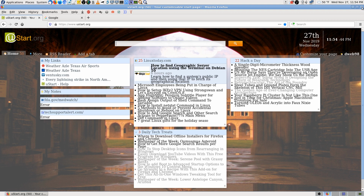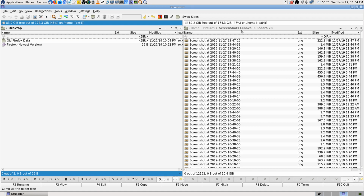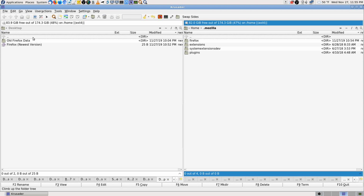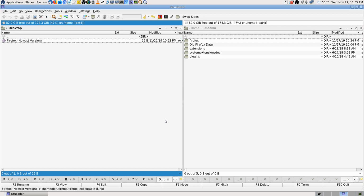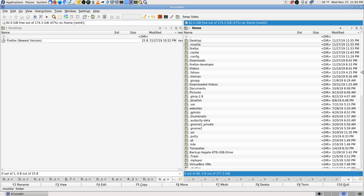Let's close it again and see if it goes back to our home page. While that's finishing closing up, there's my screenshots. Firefox. I'm not sure where I want this. I think I want to put it in the .mozilla folder. Yeah, and then I will know what it goes with. And so I can still run the old version if I ever want to.